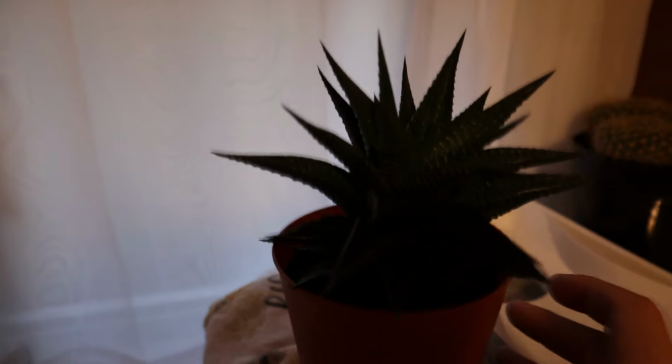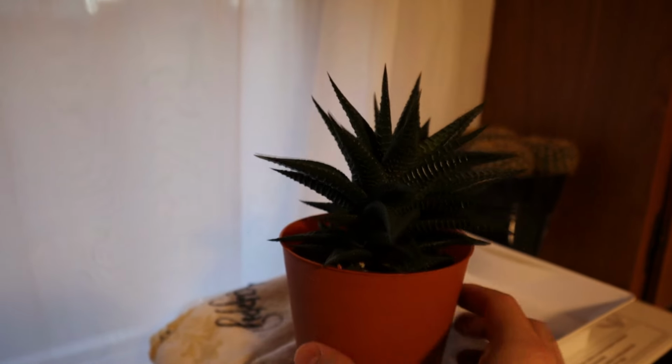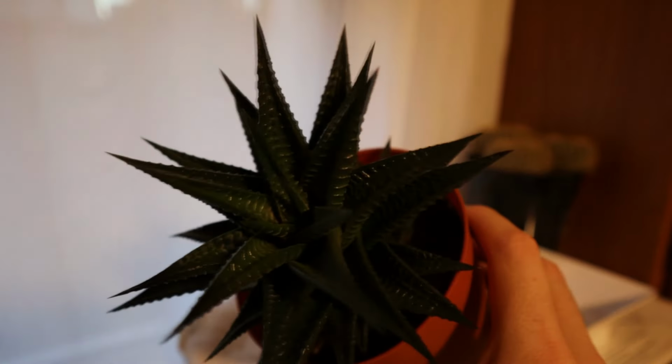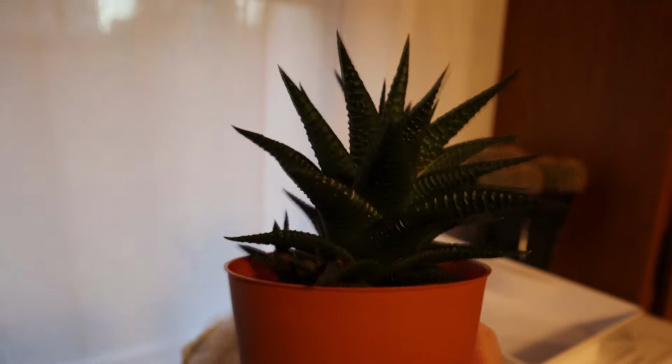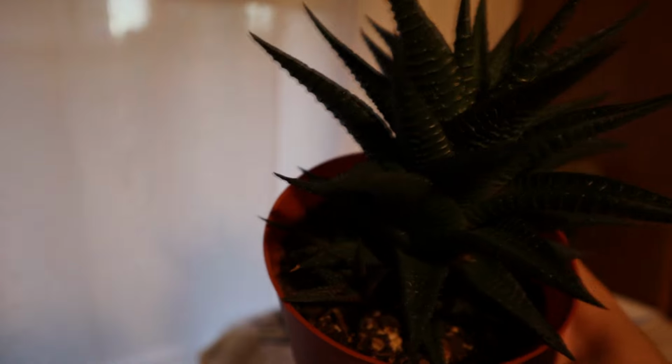Oh my god, focus! Focus! Gorgeous. Yeah, I think my sister got me this as a present. And she puts out little babies down there. You can probably see them. The lighting is horrible in here, but you get the gist.